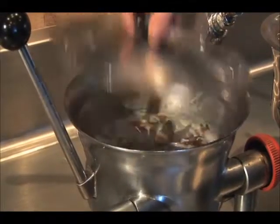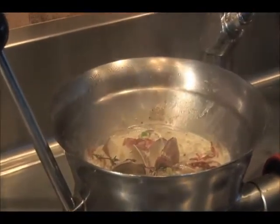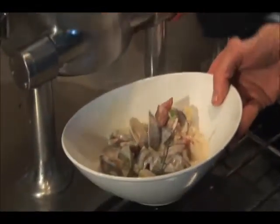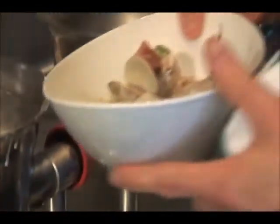All right, it's been about 4 minutes, and as you can see, our clams are opened. They are beautiful. If by chance you have some clams that did not open, I would recommend you get rid of them because you never know. But these seem to have all opened up.